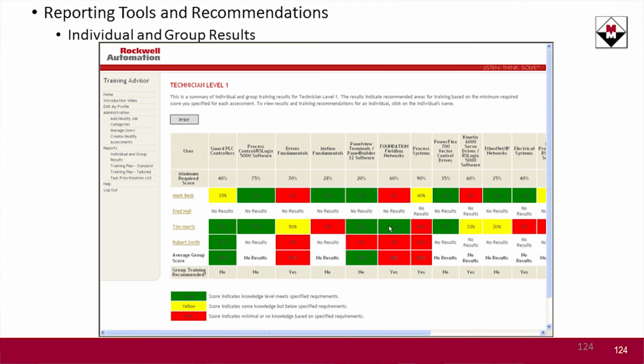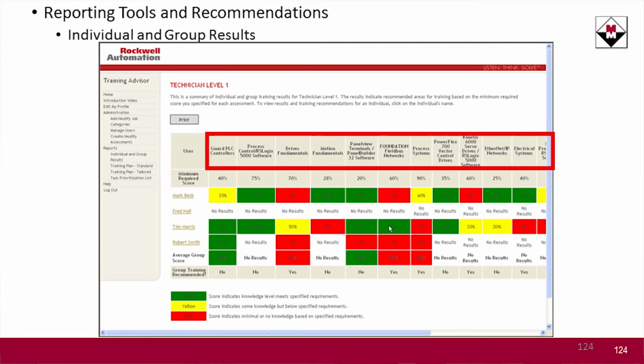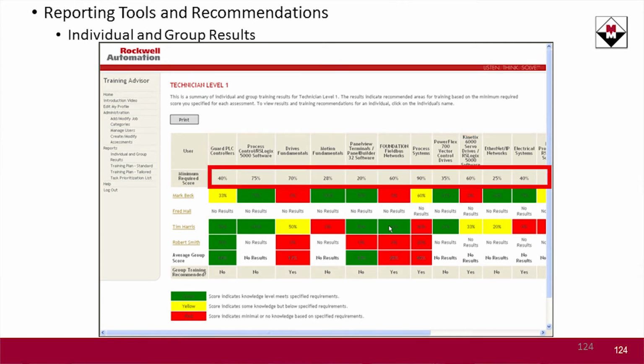It'll allow you to produce a report that looks just like this. And as you can see, we've tested these folks here on these technologies. We're also allowed to determine what the passing score would be on those tests, and it's different for each technology.